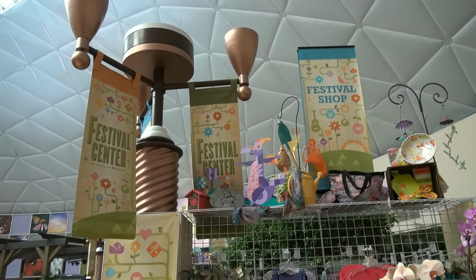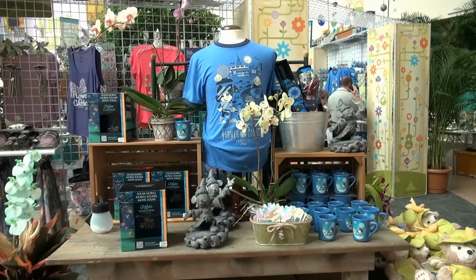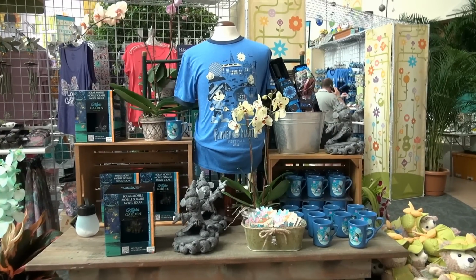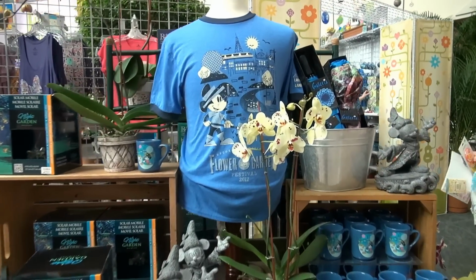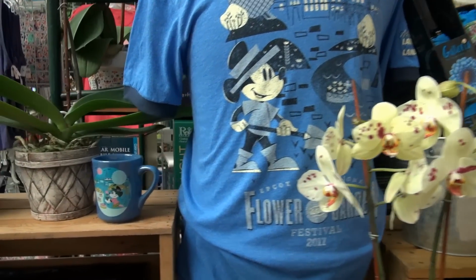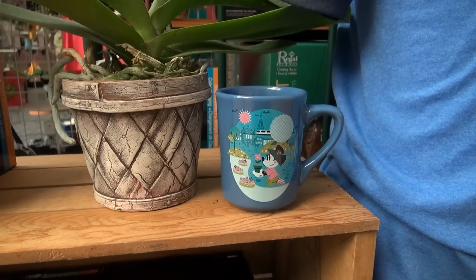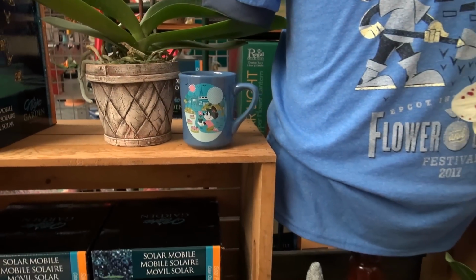So now we're going to look at some of the merchandise, always a favorite. Lots of very nice merchandise. And a lot of Figment. Yes. So here's the first look. And so not only do you have Figment, but you have a lot of Mickey and Minnie and garden rocks and really kind of a vintage look to some of the merchandise. Very 70s look to it. Predates Epcot. I really like the merchandise.